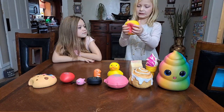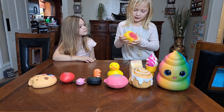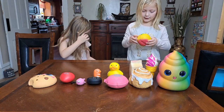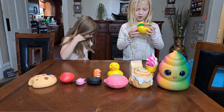We have a peach next, and if you put the bottom in, it will slowly come out. And that's like a pinkish radish mixed together with white, and this is yellow. This was the same color as the bottom, and then the leaves are green.